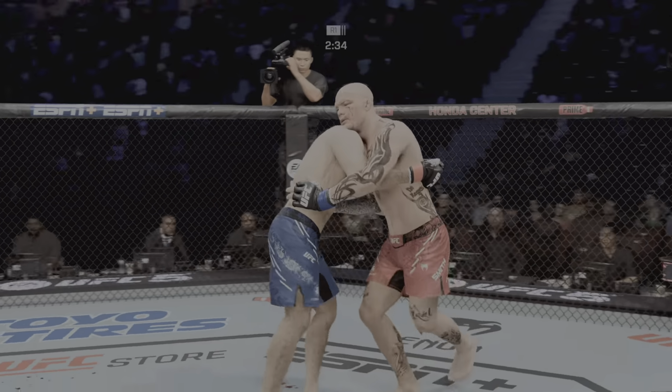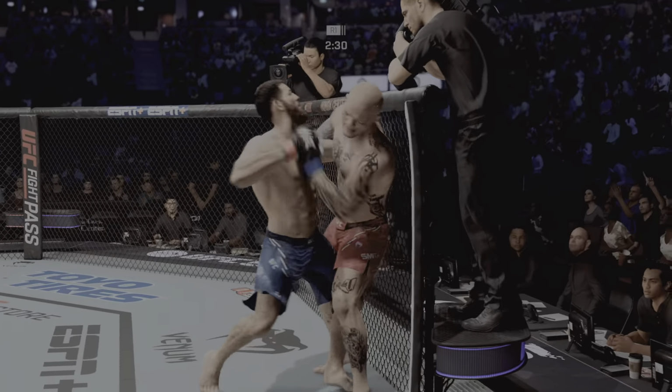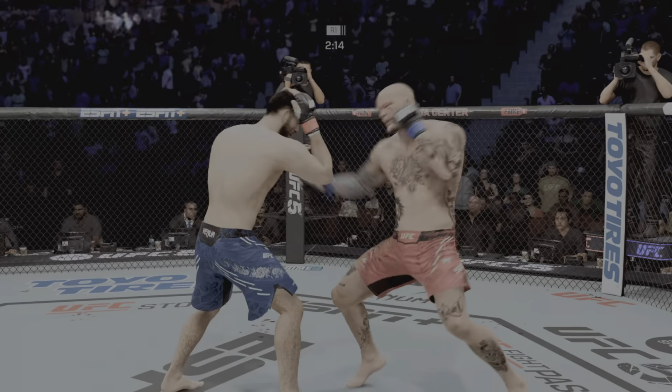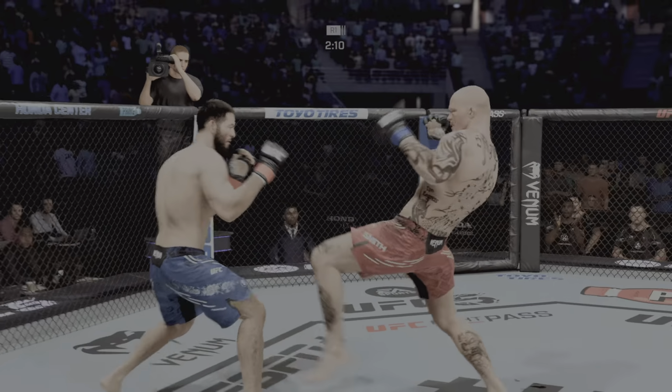Smith's eye is closing up. Then he comes through with a big knee. Now the uppercuts are coming. He better start moving. He cannot stand here and eat these uppercuts. Lands a big elbow there. That elbow got to the target very quick in the clinch. Oh, big head kick there. Oh, nice.